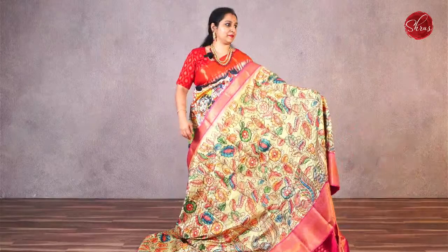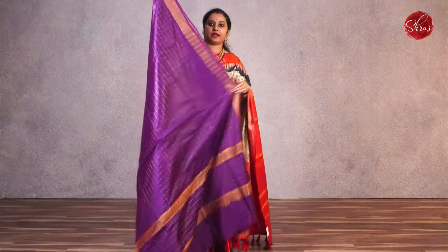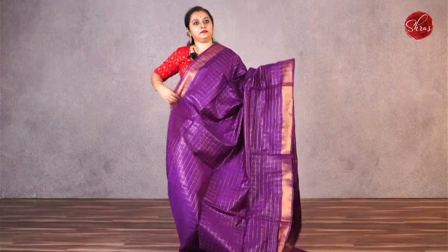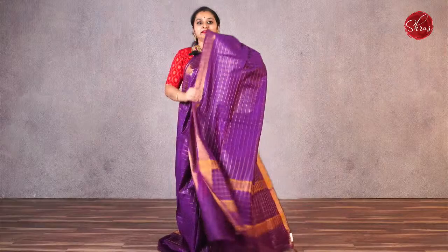These are semi-dupian. The base material is art mix. Let's start the show. Sari one, priced at 1090. These are art tussars, art silk. This is a nice violet with cherry checkered pattern all over the body. Gold borders on either sides. A striped pallu, and this comes with a running blouse in violet.